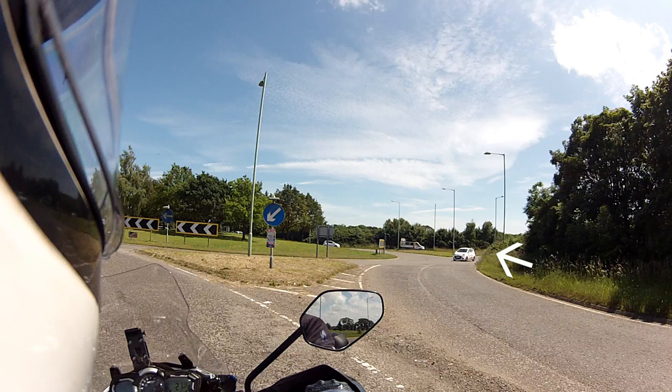Here's our first view of traffic coming from the right. The vehicles are likely to be travelling at some considerable speed. There are no signs saying there's a change of speed limit, as we're going from a national speed limit B road to a national speed limit dual carriageway. For cars and bikes, that means moving from 60 to a 70 limit. That sounds obvious, but you'd be surprised how many people miss that fact.